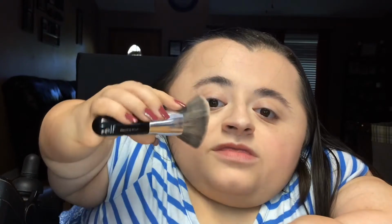I literally just realized I didn't even tell you guys what brush I used to blend out my foundation with, and I just used the e.l.f. blending brush, and this is just what it looks like. I really like this brush a lot for blending out foundation. I think it does a really good job. I think its purpose though is for like contouring because of its shape, but it does a really good job at blending out foundation. So if you ever see this at Target or Walmart, you definitely should pick it up because it's only like $5 or $6, and it does a really good job at blending out your foundation.